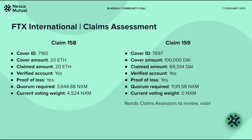for 69,334 DAI. Quorum required for 158 has been reached, so it needed a little over 3,600 NXM, and the voting weight currently is 4,524 NXM. On claim 159, however, we do need more claims assessors to review and vote. The quorum required is a little over 11,000 NXM. Again, if you're interested in participating in claims assessment, you can review and vote on claim 159 and claim 157.